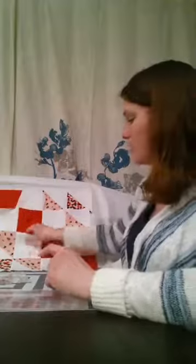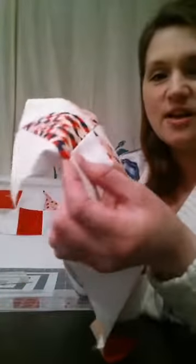Which way do you press the seams on the sashing? I think it would probably be easier to press toward the sashing, because the sashing would create less bulk. Because if you press toward the other side, that's going to be bulky, but the sashing is just totally flat. So if you press toward the sashing, there'd be less bulk.